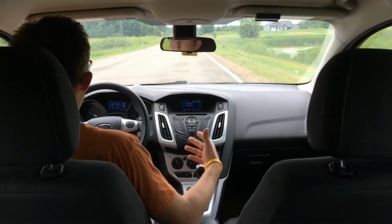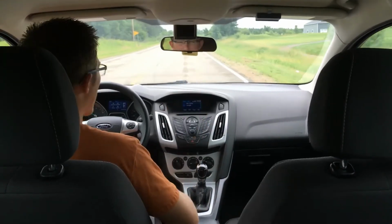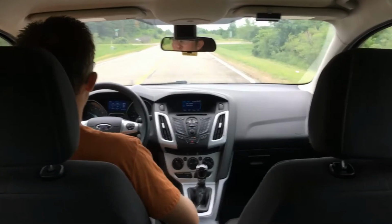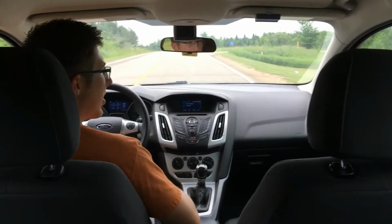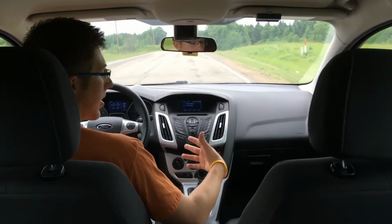Now again, I would not recommend for a beginner slamming through the gears, dumping the clutch, going full bore out of the gate. But this is a very, very good car to learn the speed and different things, like hearing the engine and what the sounds are as they go up in the RPM.